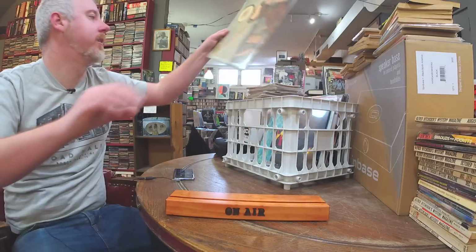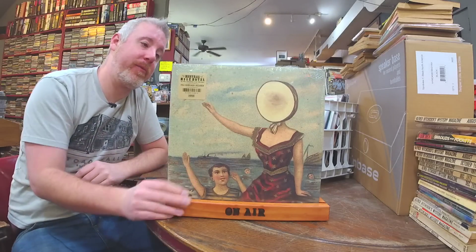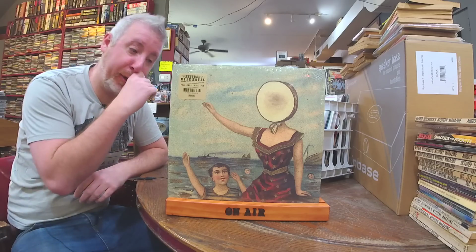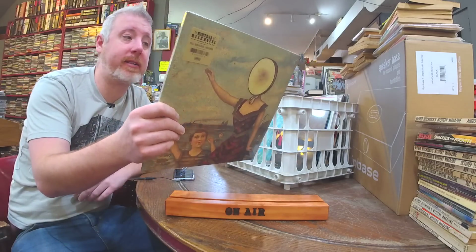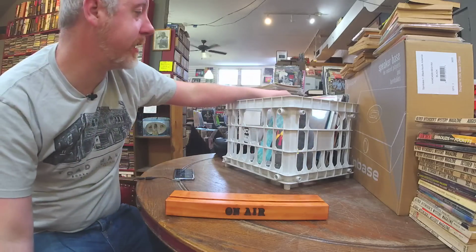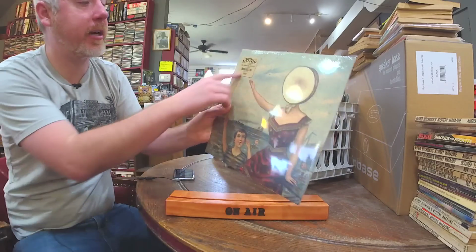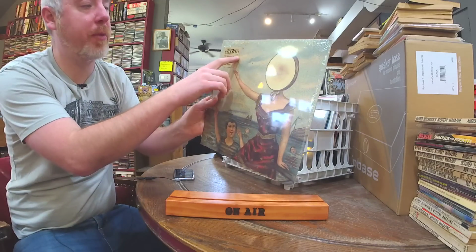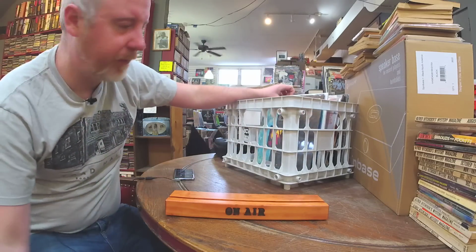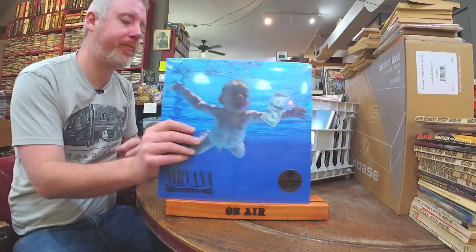Neutral Milk Hotel. Now this is an indie classic. This will go down as an early 2000s classic title. $20 on Merge Records. Aeroplane Over the Sea. Yeah, it doesn't say it. Well, the sticker says it's in an airplane over the sea. If you're searching for it, because it doesn't really say anything. Folk rock kind of stuff.